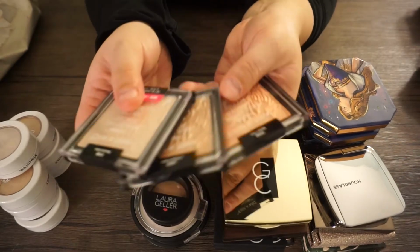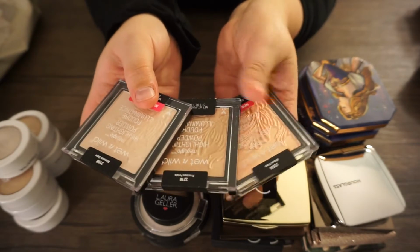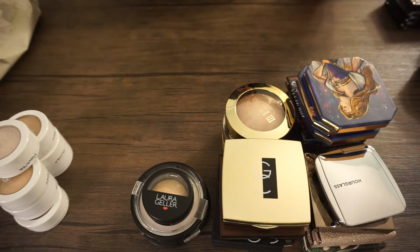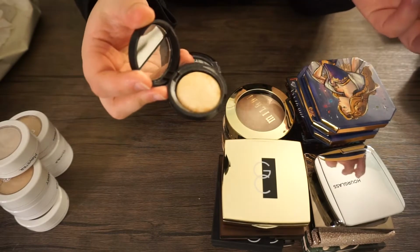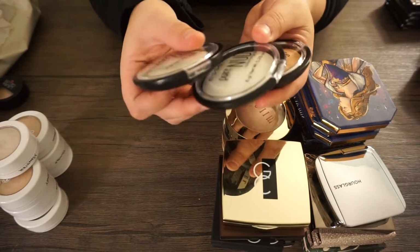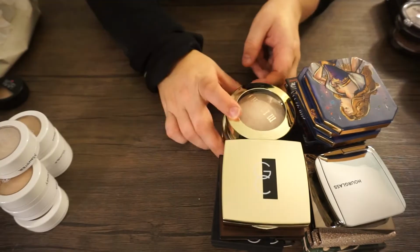I have 3 of the Wet n Wild highlighters, and I'm going to keep all 3 of them. I've got Blossom Glow, Precious Petals, and Bloom Time. I'm going to go ahead and donate this Laura Geller Baked Brulee Highlighter in Twisted Coconut. And I'm going to keep these 3 Essence highlighters. I've got Space Lighter, Cosmo Lighter, and Pure Nude, the original.